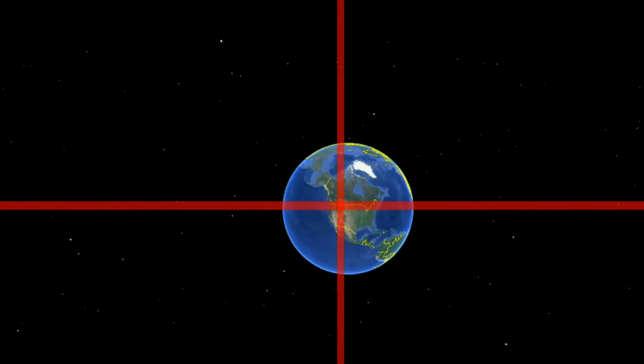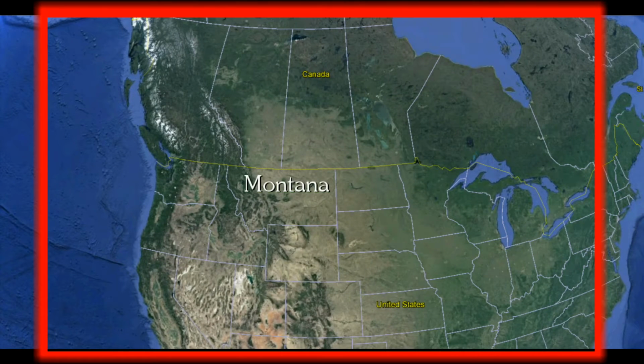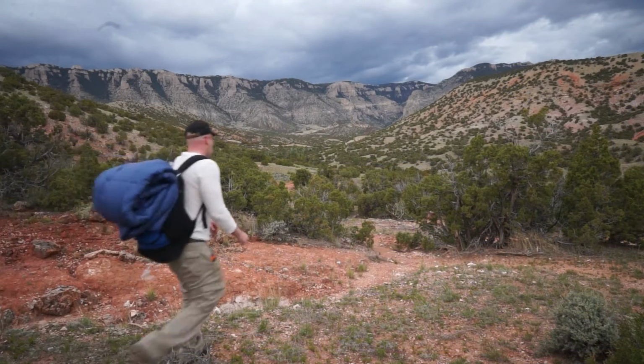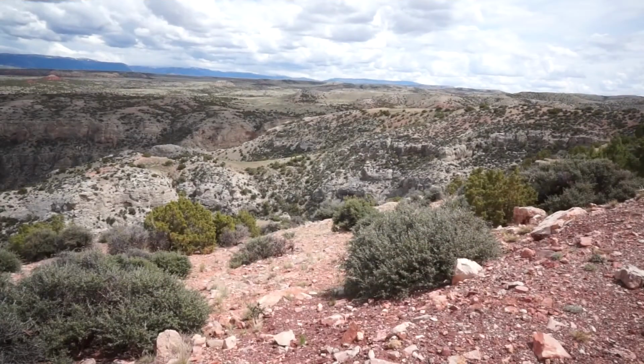Montana is the fourth largest state in the US, over 600 miles from east to west. I'll be hiking in an area close to the Wyoming border. Much of the state of Montana is uninhabited. With the exception of Alaska and Wyoming, Montana has a lower population density than any other state in the US.